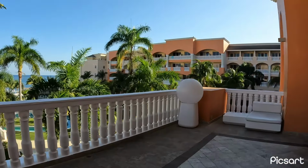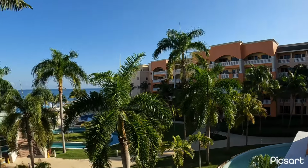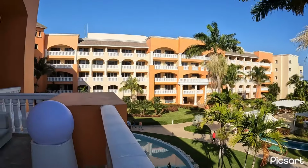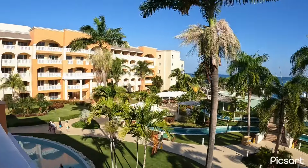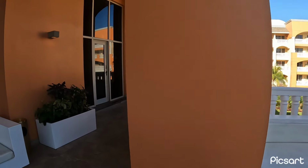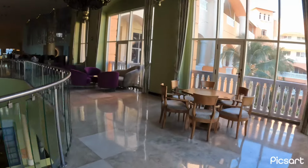So I'll just give you a little view here. It's not an overly big resort. We have a 3.5-year-old and we did not bring a stroller and she has been fine. We're over in the family suite room, which I have a video to show you, which is actually two full standard size rooms that join from the inside. So depending on who you're traveling with, it might be an option for you.